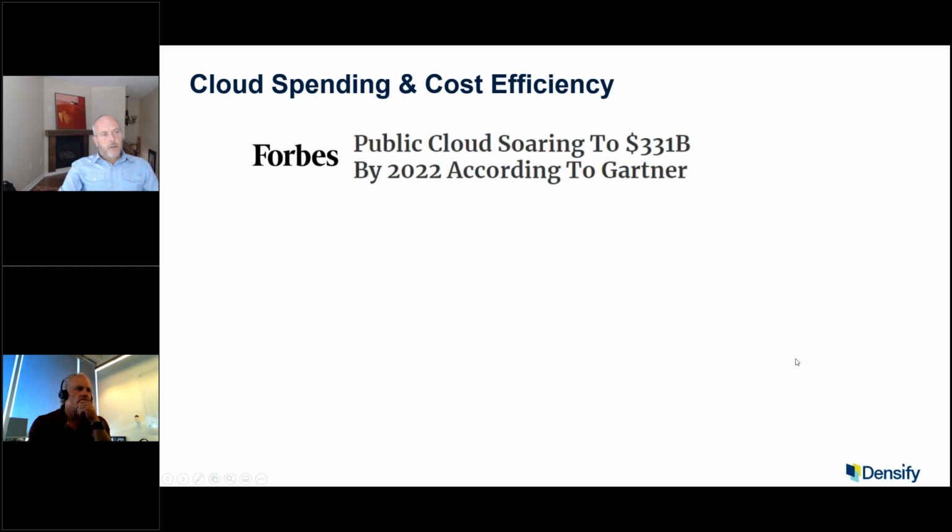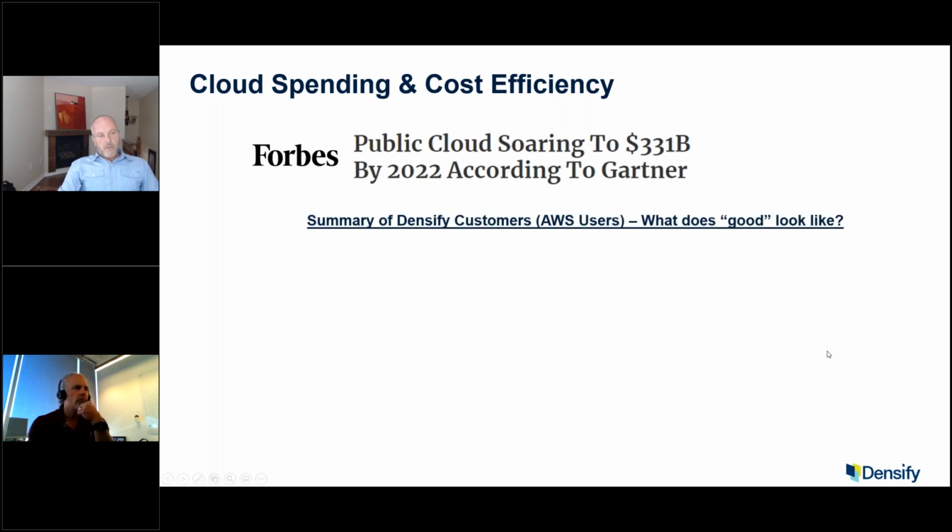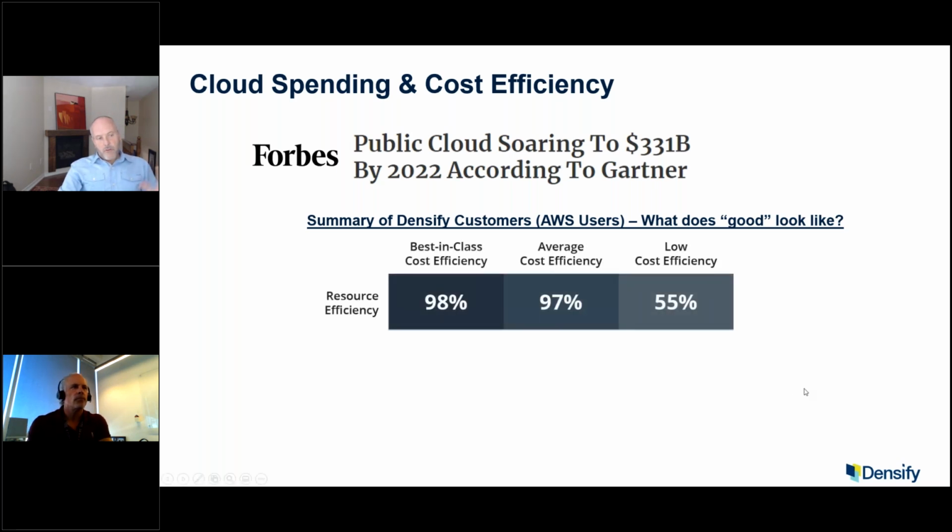So if we look at the general trends, it would suggest, based on dollars, that just about every enterprise, at least any enterprise we talk to, is going this way at an accelerated pace. And we thought it was interesting to look at our customer base from a metrics perspective, around one of our last user conferences, with respect to resource efficiency. Now, this is an AWS look, so it's not Azure or GCP in this case, but we expect it would be very similar.